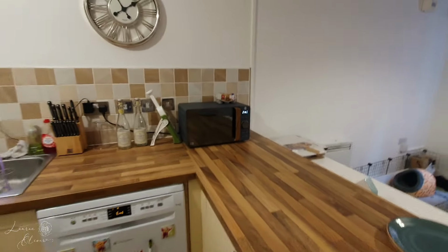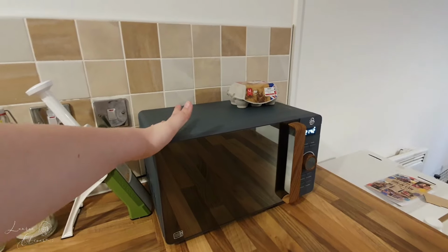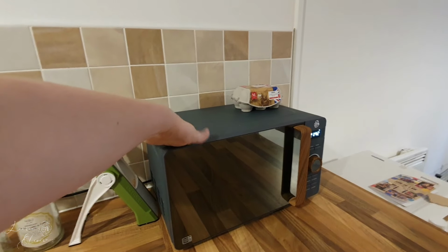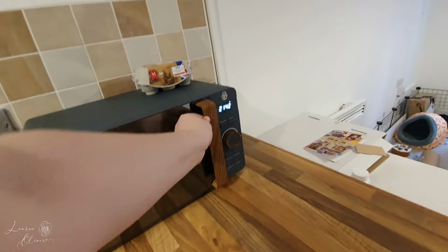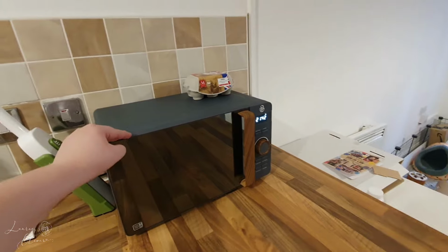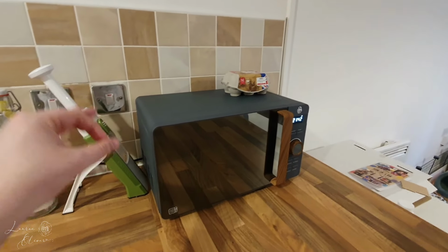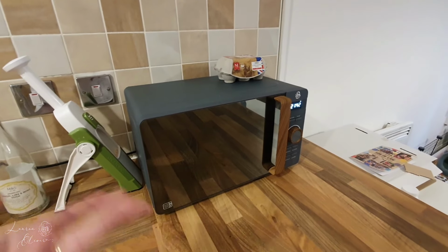So here we have our microwave that we purchased. You will have seen from my chicken pie video that we didn't have a microwave, but we now have this beauty, which I absolutely love. It is just so lovely. The only thing about it that's a bit annoying is it's so loud when it goes off. But if you live in a big place, then obviously that's really helpful because you can hear it from everywhere.